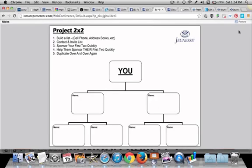Remember we talked about it. It's the brick of the house that you're building. So you and 2, them and 2. So when you complete that sheet, you check it off. Then you pull out another blank sheet. You bring your number 5th and 6th person there, and so on and so forth.